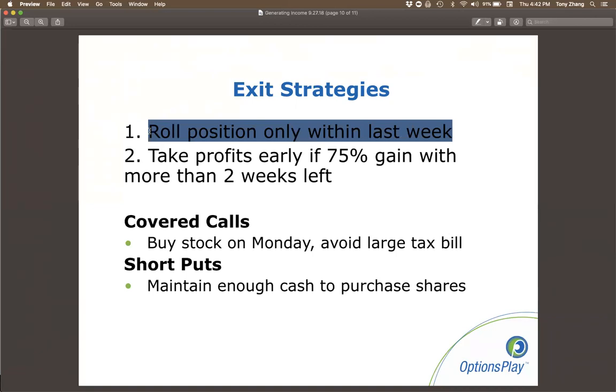The only time that we think it makes sense to take profits early or close out one of these trades early is if you've made about a 75% gain on the trade, but you still have more than 2 weeks left. So if you made most of your premium or most of the profits that you can make on a trade, and there's still more than 2 weeks left, that's when you can roll early, meaning buy back that call and sell another call or put or credit spread, if you've made that money with plenty of time left to go. So some tips on selling covered calls.